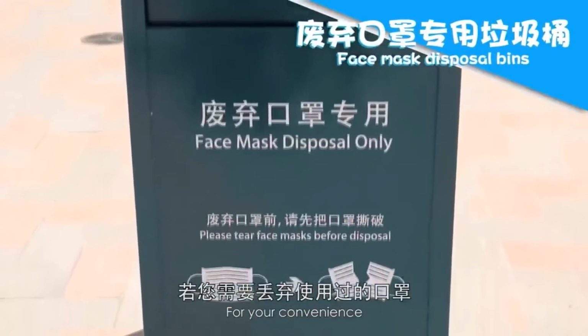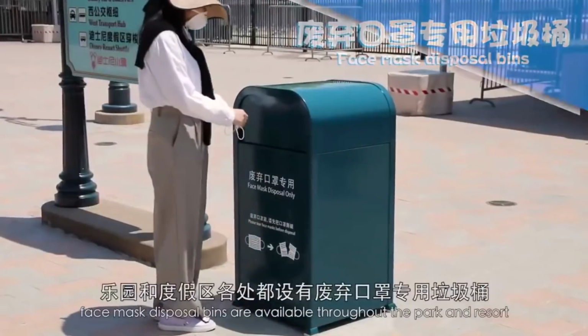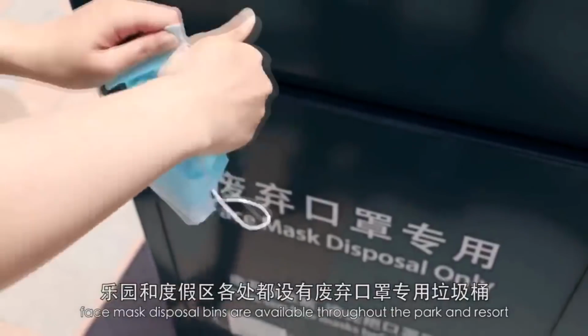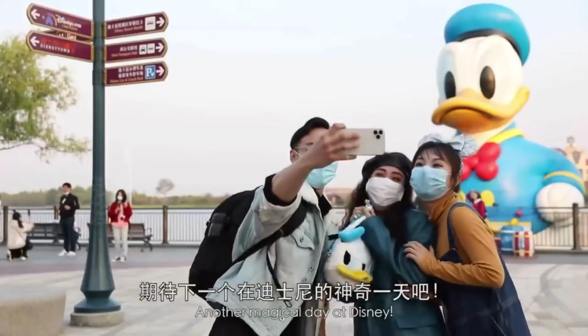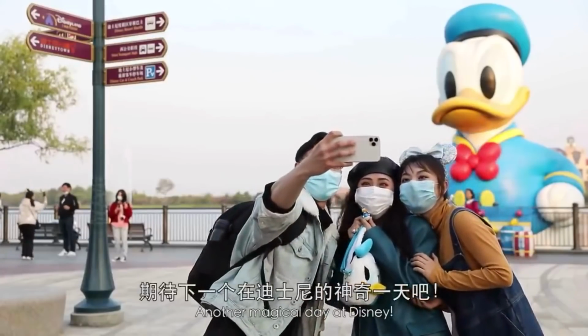You can have removals for your disposable face masks, obviously, on the way out. But yeah, that's it. That's what they have in store for us, guys. That's kind of a complete rundown, it would seem. I don't know what else they could do, what else they might have in store. If anything, Disneyland might even be less than this, like I mentioned with the QR code for the health QR code. But I think that's a pretty good first look at what to expect.